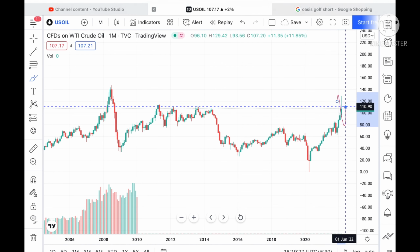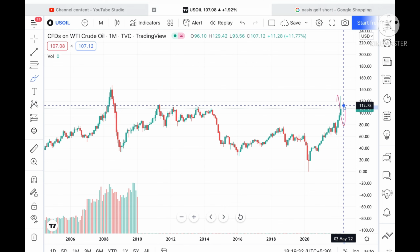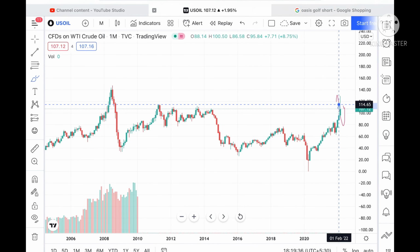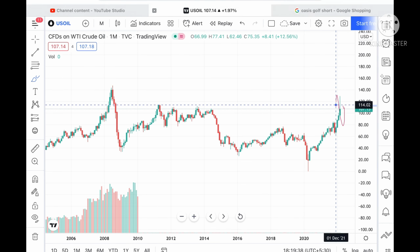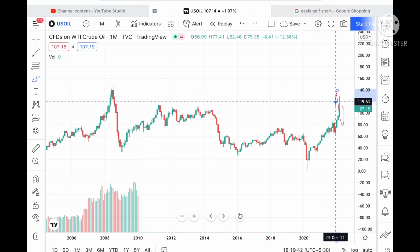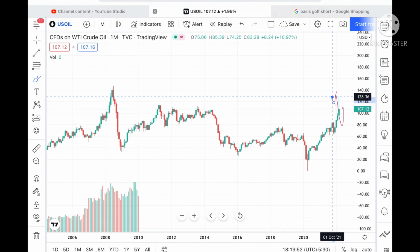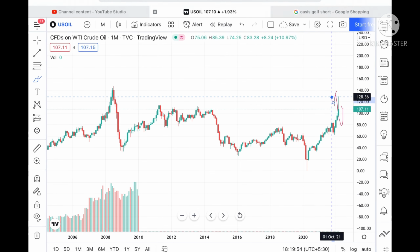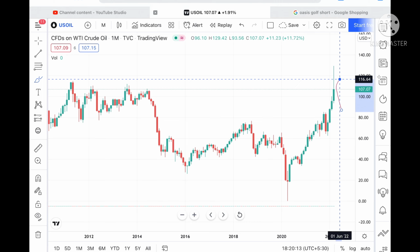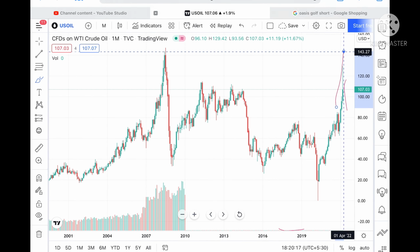Now again I repeat, if the price sustains above this level, then we can see it can move further upside towards a level of 110.90. If it goes above this level, then we can see a level of 112.78. If the price goes above this level, then it can touch a level of 114.65. If it goes above this level, then it can touch a level of 119.63, and if the price goes above this level, then it can touch a level of 128.36. If it goes above 128, then it can make further upside and touch a level of 130, then move further upside and touch a level of 140 also.